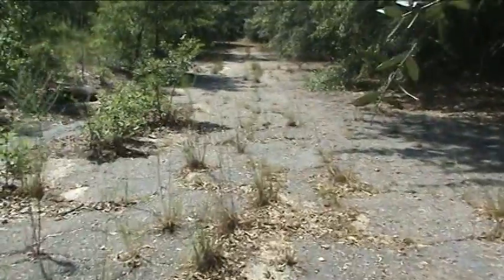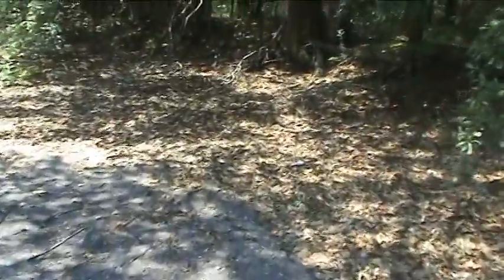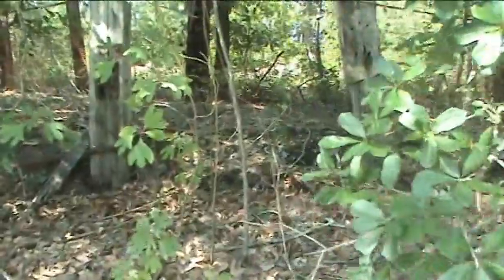Now I want to take you over to my right to where the grandstands would have been and show you some evidence of some old school catch fence and railing here.